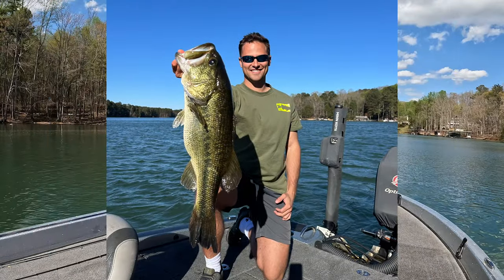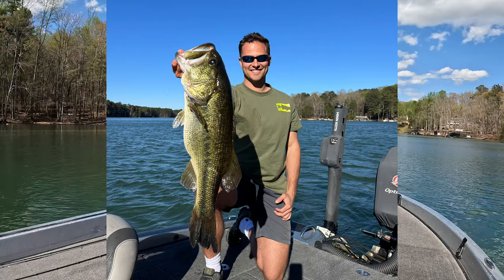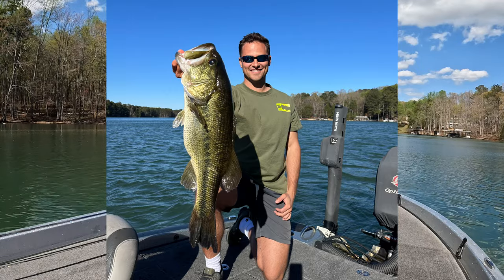Many of you guys saw, but I made a post on an absolute freak of a largemouth bass that I caught the other day. Unfortunately, I did not have it on camera, but if you guys stick around to the end of the video, I'm going to go in depth on how I caught that fish, where I caught that fish, and give you guys how big it actually was. So make sure you guys stick around to the end for that.